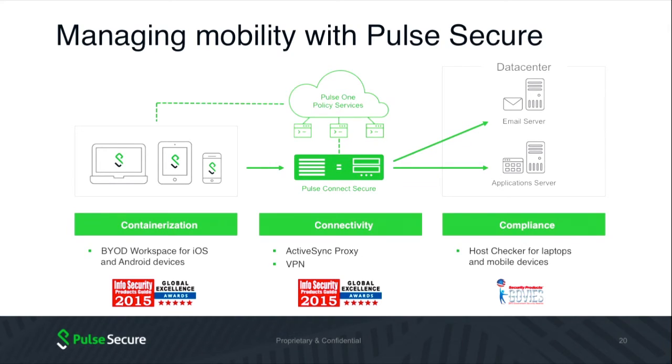And the third C is really about compliance and ensuring that devices that connect to your environment are healthy. So this is an extension of the host checker capabilities that we have for laptops. We now have it for mobile devices, and you're looking for things that are specialized to mobile devices, like if an iOS device is jailbroken or an Android device is rooted. And as Asher pointed out, all of that is managed end-to-end via Pulse One. So we have the ability to not only look at mobility as an end-to-end service, but also look at the appliances that your mobile devices are connecting with.